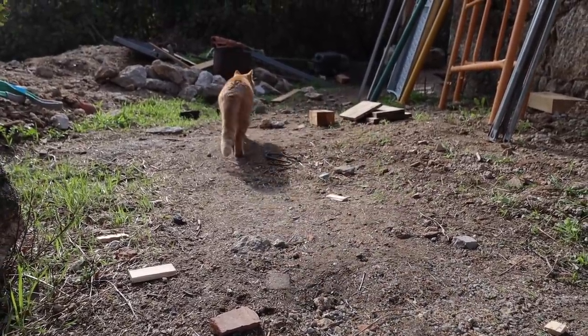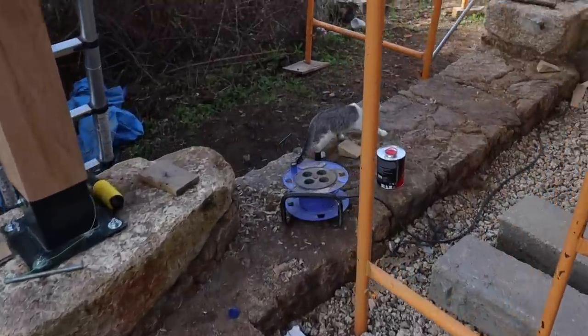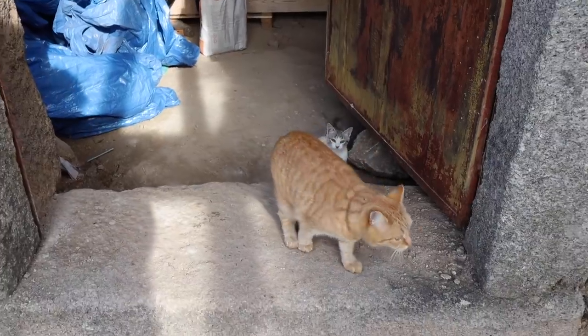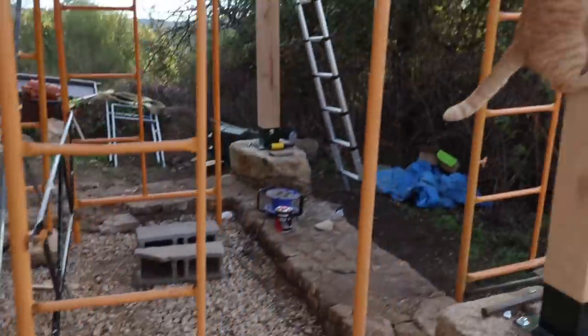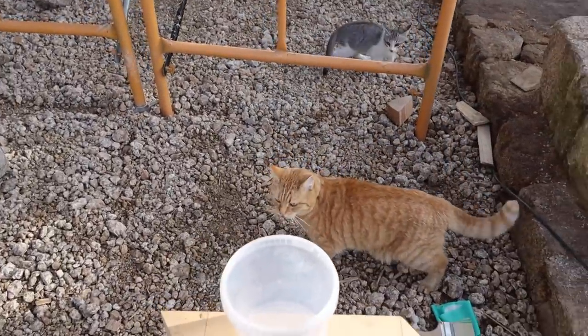The chief building inspector has now just turned up on site for an early Saturday morning shift, and she turns her back to me as usual. Fernando's just spotted her. Into the barn they go. What are you guys doing? He just won't leave her alone, but... He's on the veranda. Oh, wow. What are you doing? You're scratching our lovely wood.